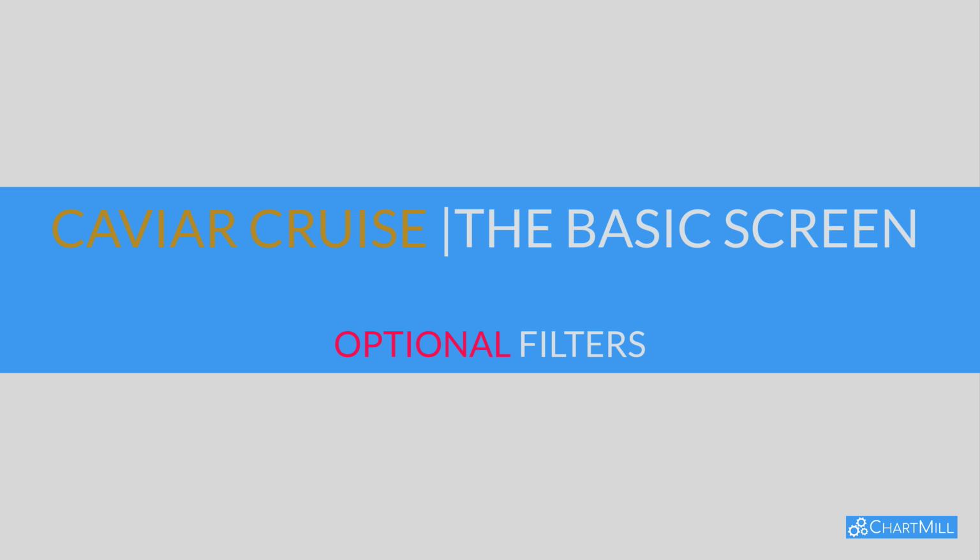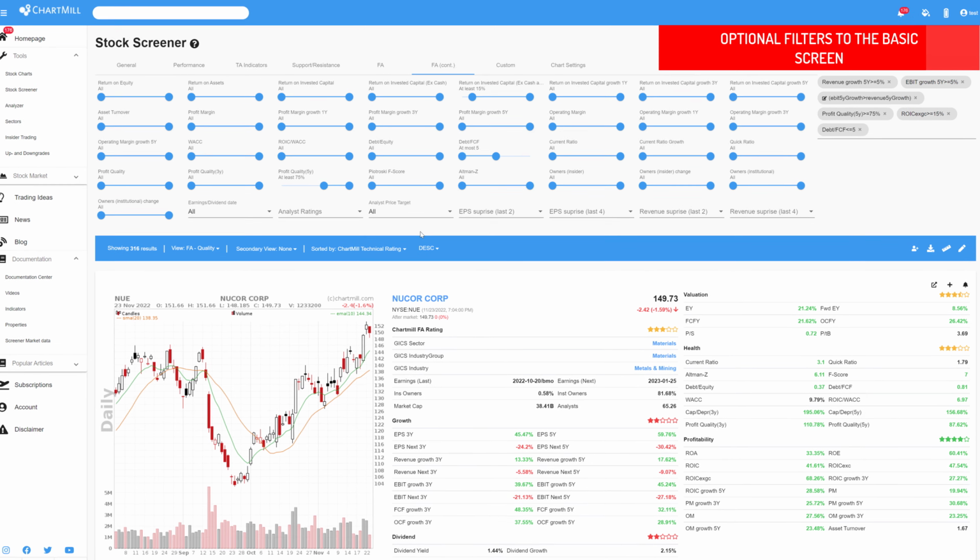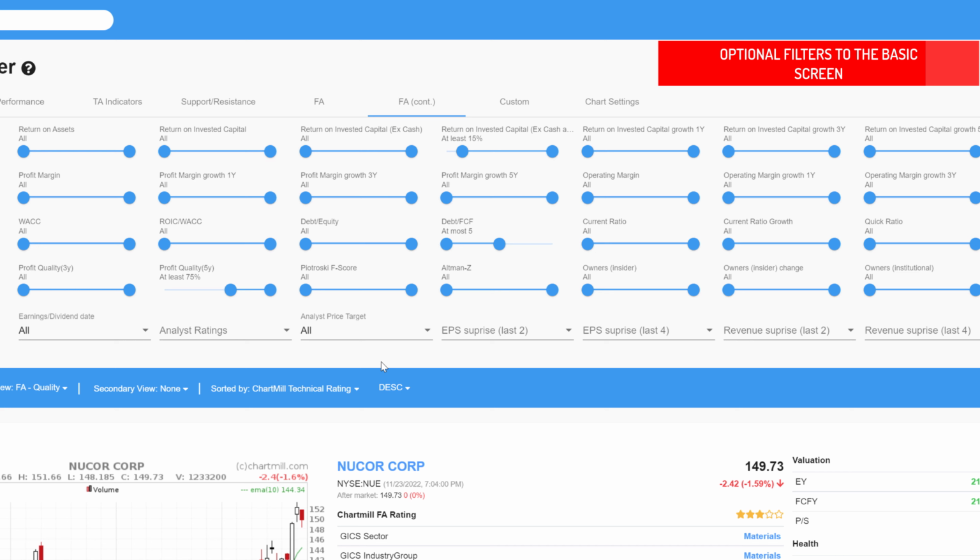There are a number of optional filters which are not part of the basic screen. You can use these to get an even better picture within the initial selection about the debt ratio and the extent to which the company is investing in further growth. The debt to free cash flow ratio is already used in the standard screen to get an idea of how manageable debt is and remains. However, it says little about the effective debt ratio.